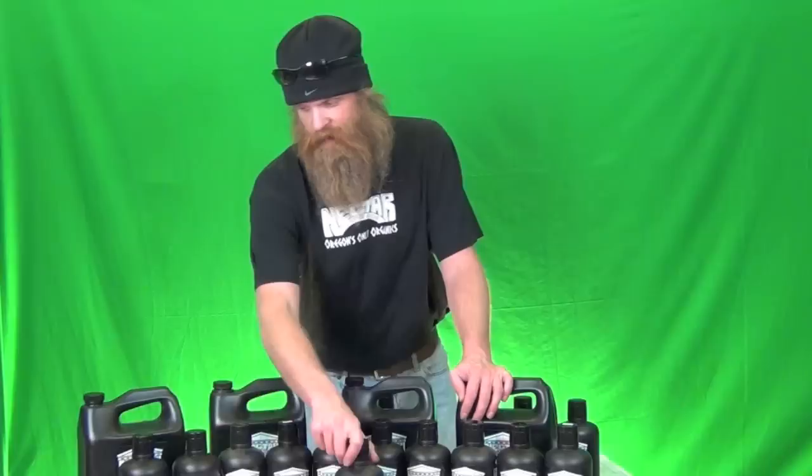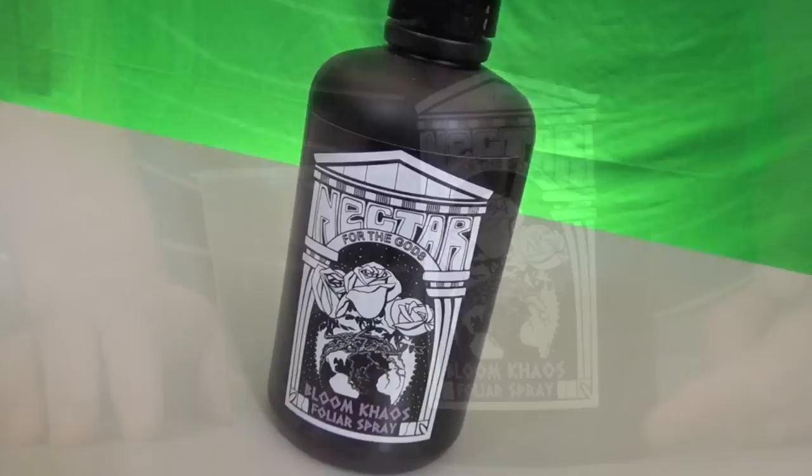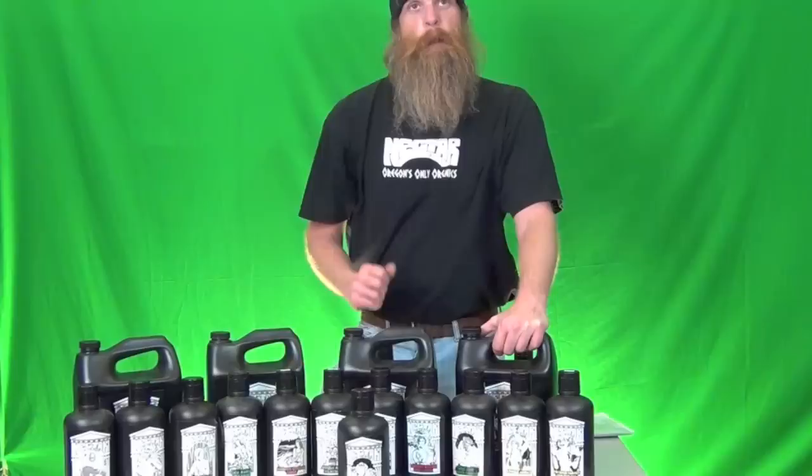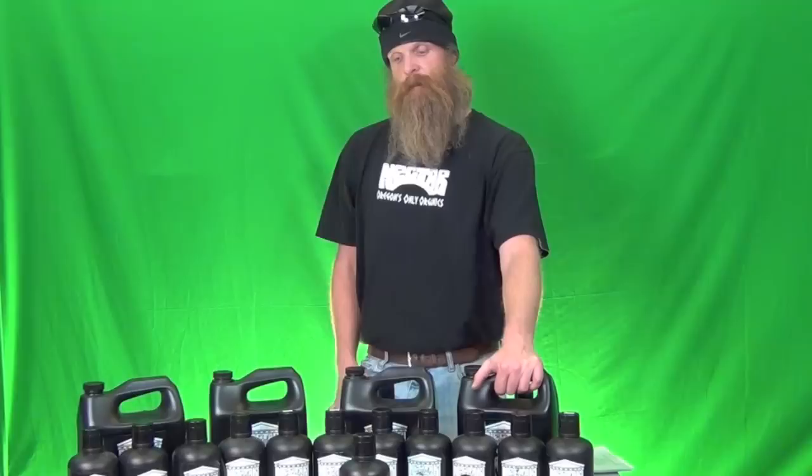To me, this product is kind of our driver. This is Bloom Khaos. Depending on what state you're in, it's got a bunch of stuff or it has nothing in it. You mean what's on the label? Exactly. Well, and pretty much anywhere that's not on the label. And without going too far into it, all I can say, it is the driving force to the nutrient line.